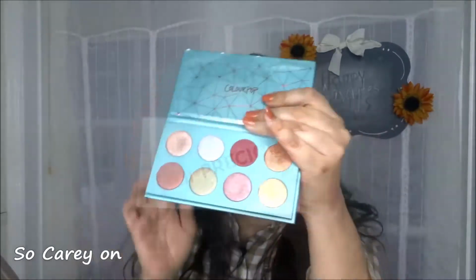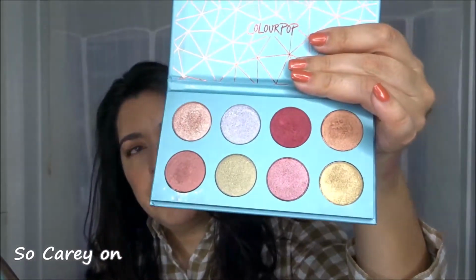It built up very well, but one thing you'll notice is it's mostly just mattes. The only 2 shimmers are these 2 shades, and so that's why I ended up pulling in my Semi-Precious palette from Colourpop. And so there you go, those are them, and I'm sure you've seen it. I'm not sure if this palette is still available.